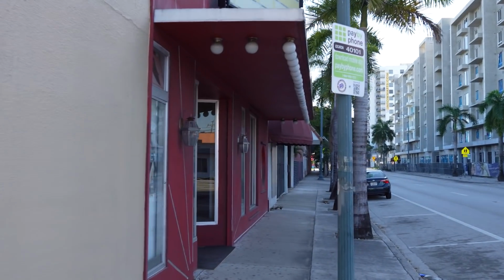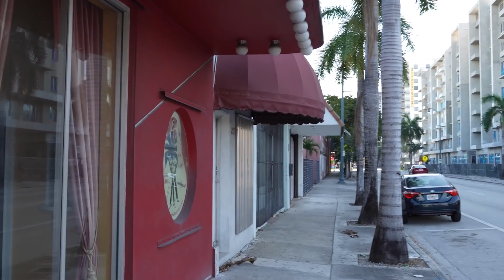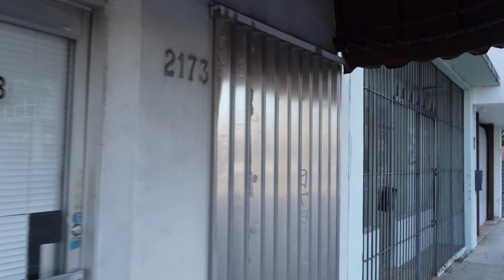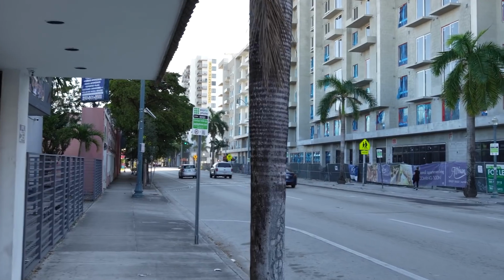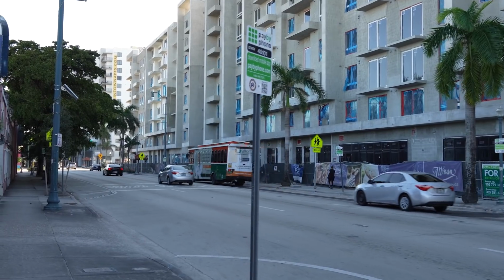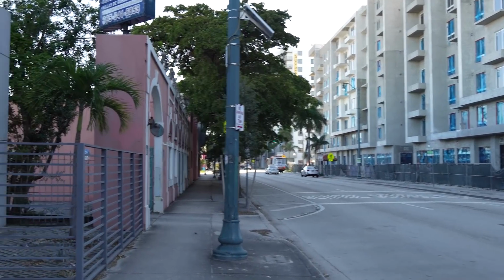You got some ATMs there. We're getting close, guys. We're getting close to the touristy areas. Okay, there's the trolley. See that trolley? So if you wanted to go up and down 8th Street, you would jump on that trolley. And you would get it on 7th Street if you wanted to come all the way back as well. Good, I'm glad we saw it.